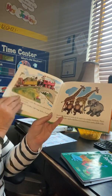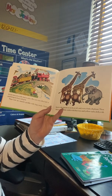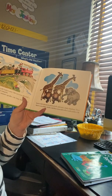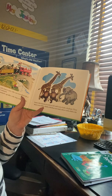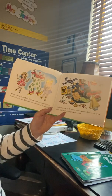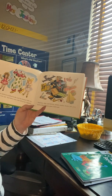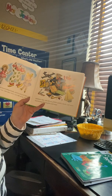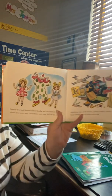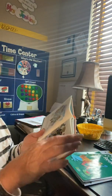Sorry about that. She was a happy little train, for she had such a jolly load to carry. Her cars were filled full of good things for boys and girls. There were toy animals, giraffes with long necks, teddy bears with almost no necks at all, and even a baby elephant. Then there were dolls with blue eyes and yellow curls, dolls with brown eyes and brown bobbed heads, and the funniest little toy clown you ever saw. And there were cars full of toy engines, airplanes, tops, jackknives, picture puzzles, books, and every kind of thing boys and girls could want. Does that look like a good train? Would you like to be there when that train stopped and they were giving all the toys away?